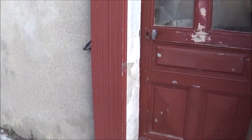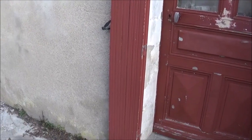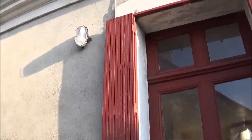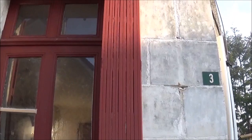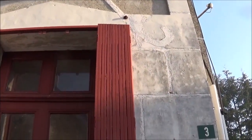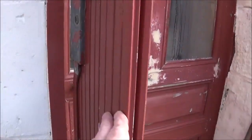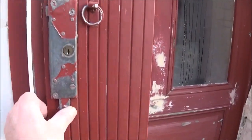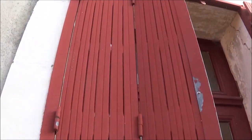A large chunk of this job is looking at it, working out what you've got and what you need to be doing. These are the shutters that go across over the front door. Now, I thought that they were metal. I don't know why I thought that, apart from, you know, they've got metal hinges, but they're not. They are wooden, and they're actually in pretty good shape, except of course they need sanding down and painting.